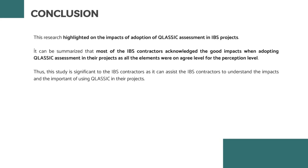Thus, this study is significant to the IBS contractors as it can assist the IBS contractors to understand the impacts and the importance of using QLASSIC in their projects.